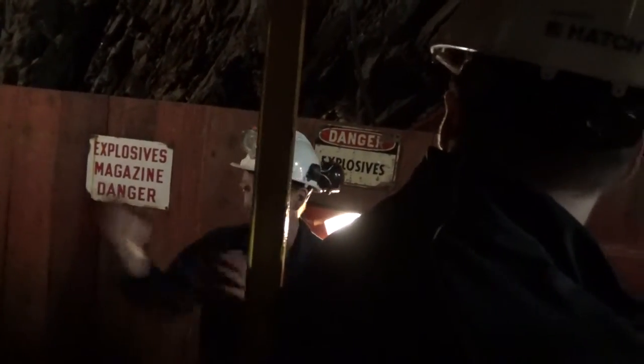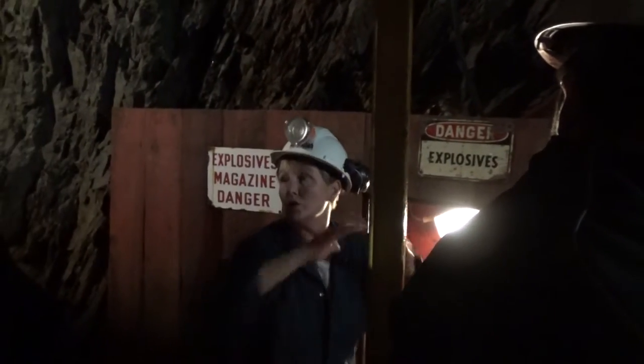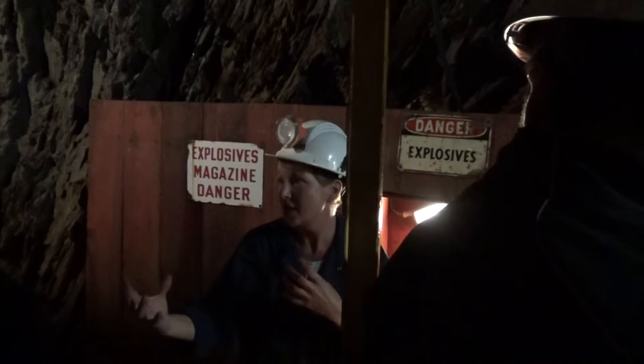So the rock here is sedimentary and volcanic. We have a mix of two. But because we were a hard rock mine, we did not have to do all the shoring and the supports that you do in other types of mining.